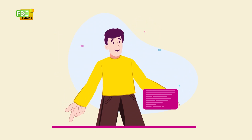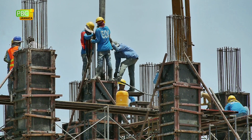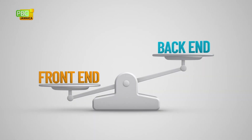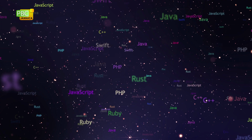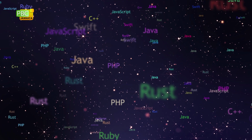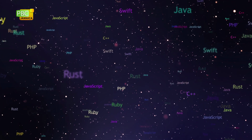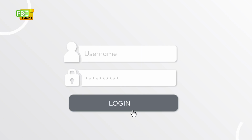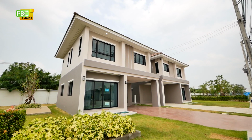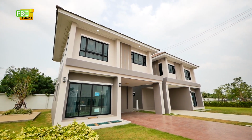On the other hand, back-end developers are like construction workers who work behind the scenes to make sure the house runs smoothly. They handle things like server management, databases, and complex logic. They use programming languages like Python, Ruby, or PHP to write the code that powers the website's functionality. For example, when you submit a form on the website, the back-end developer takes care of saving that information into a database.